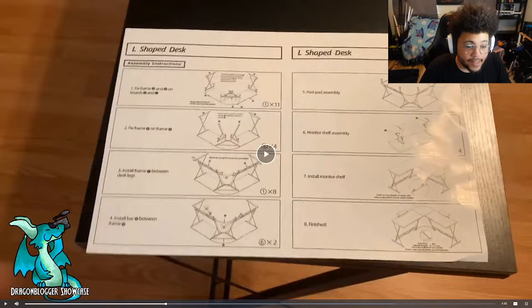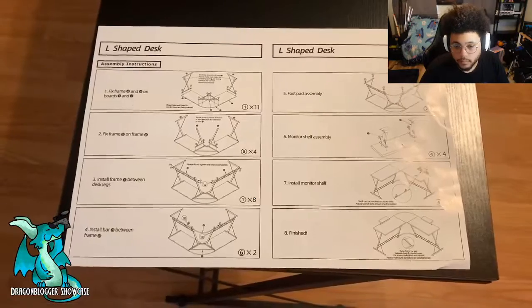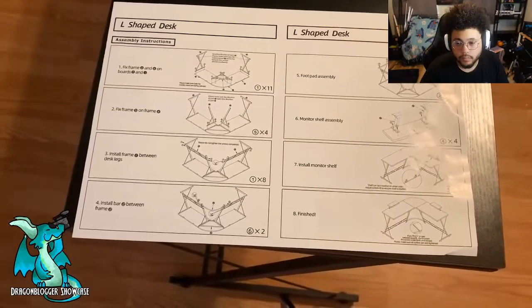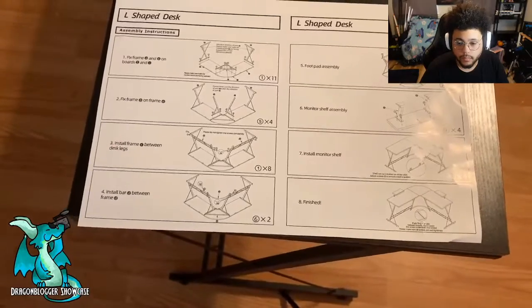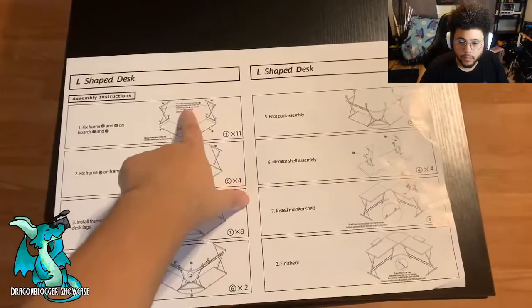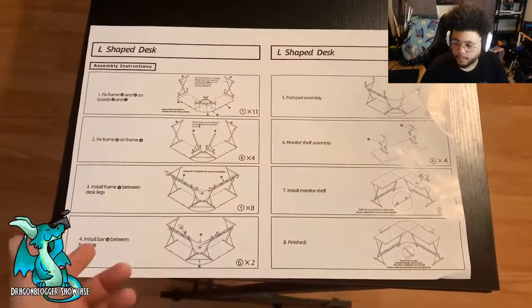You could sit there and put on an episode or whatever you want to watch on a streaming service, and from start to finish, by the time you finish that episode, you'll be done building this thing. Well, it's very important that you make sure everything is facing the correct orientation, because if you don't, there are holes that will not fit. So make sure you pay attention. They have really good detailed instructions about what side things need to be on.